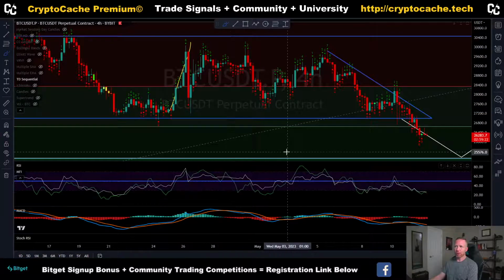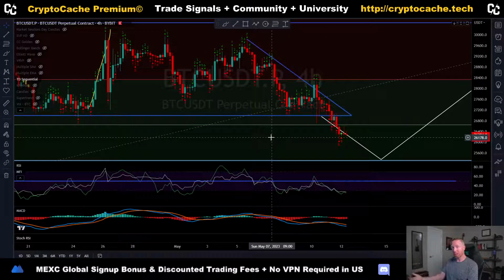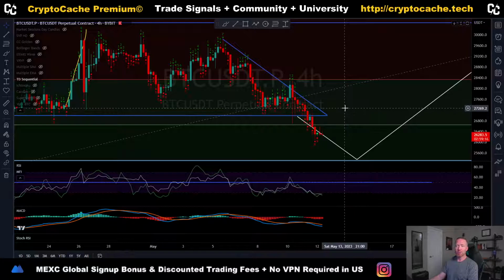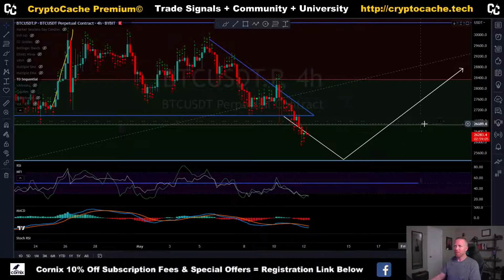So I'm looking for a closure above 50 on the RSI to feel any sort of comfort in taking a long position with Bitcoin at this point. While we still have a long-term swing trade open with our community with Bitcoin, that's a big picture one. That was a small position size. That is not a big deal. So try not to worry about that or overthink that if you're a community member.